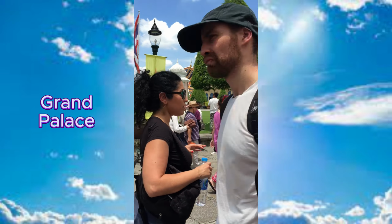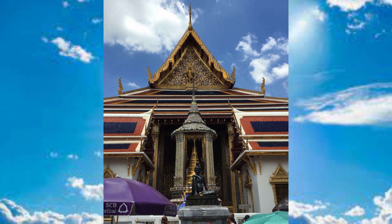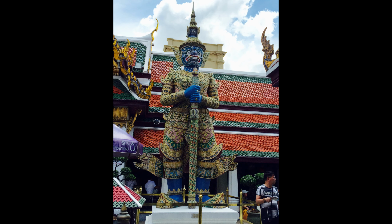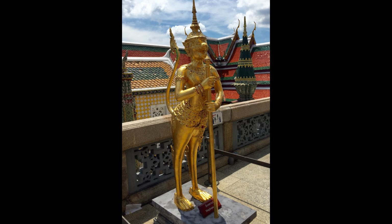Though originally constructed in 1782 as the official residence of the royal family, today the palace is used for hosting royal ceremonies and welcoming the king's guests and foreign dignitaries. The Grand Palace complex includes several beautifully landscaped gardens designed to complement the ornate architecture and create a serene atmosphere amidst the bustling city of Bangkok. Admission to the Grand Palace is free for Thai citizens. Admission fee for tourists is 500 baht, approximately equivalent to $14 USD at the time of this publishing.